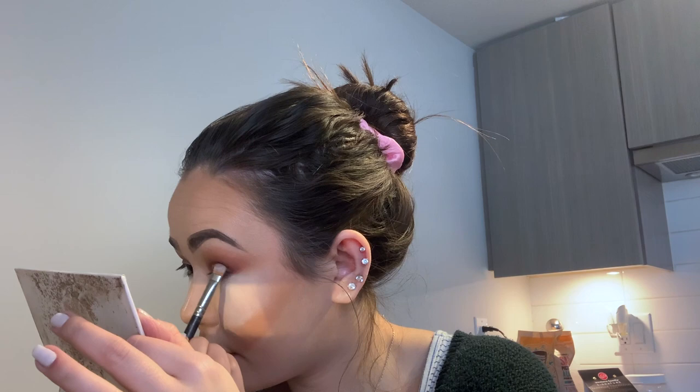Just like that, just gradually. Like that. And then we're just gonna go back in with the purples. Whenever I do a cut crease like that, I always go back and forth just to make it more perfect. So you're just gonna go in with that royalty color and that Rockstar shade and just pat the inner corner, just to make it more perfect.